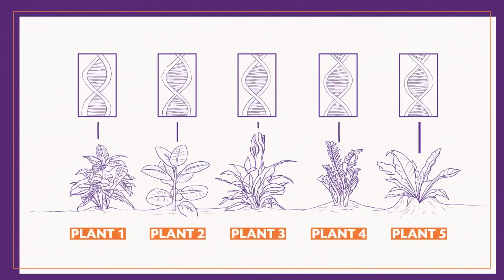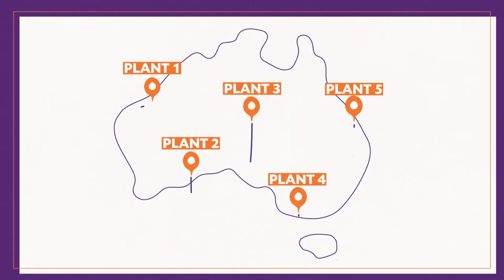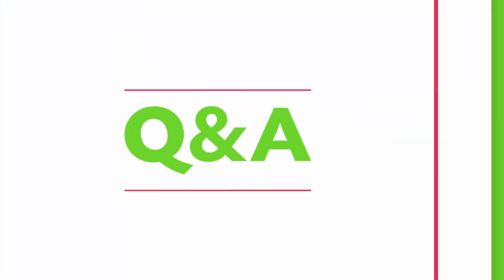Having that information then enables us to support and guide restoration practices for common species or common vegetation, but also to support the management of threatened species. And this is currently one of our main interests. Thanks, Vanessa. It's great to be here.